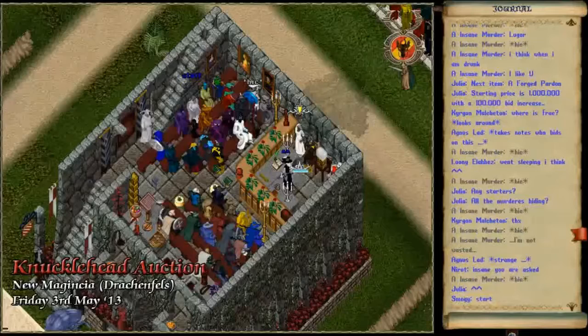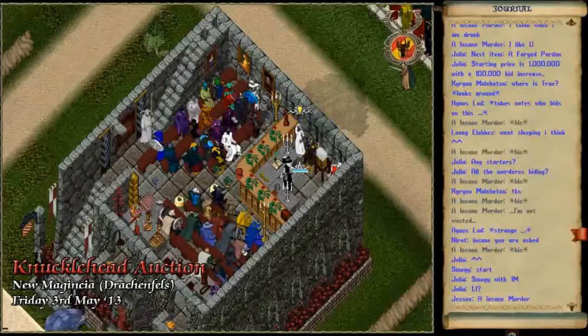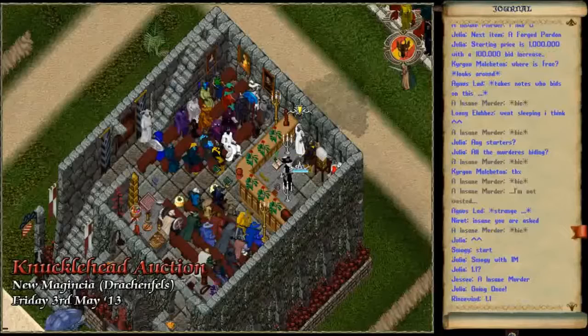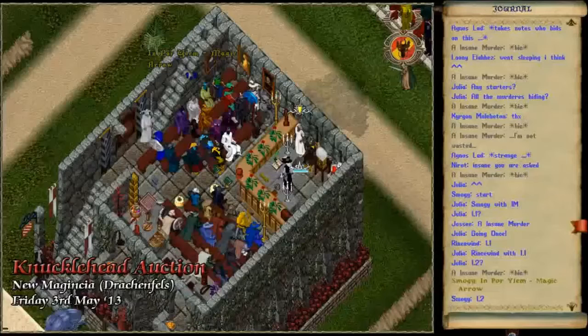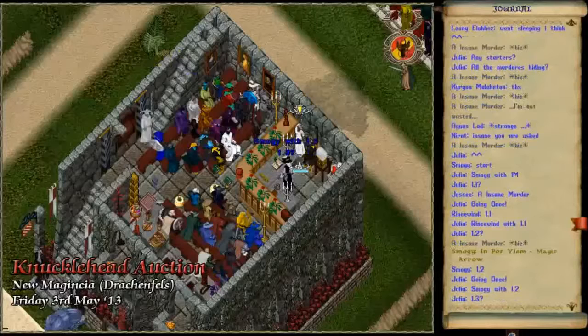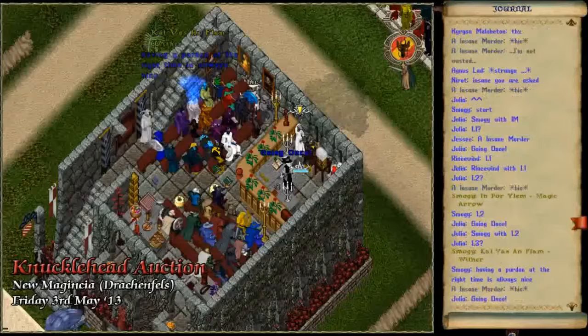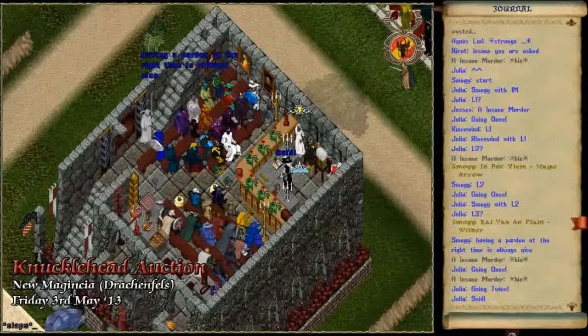And Smuggy started with 1 million. No increases so far, it's going once. Oh, Wind's coming with 1.1, I missed that. And we're up to 1.2. And sold to Smuggy for 1.2. Smuggy's buying quite a lot tonight.